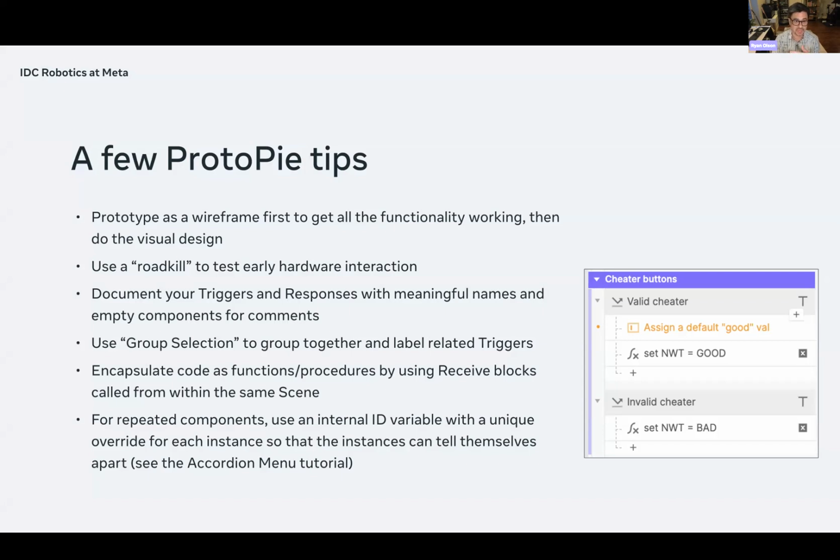Honestly, I usually myself don't get to doing the pixels. I have people supporting me who might work on that, but a lot of the really complex stuff in setting this up is all at the wireframe level. Use a roadkill to test early hardware interactions. You're going to go crazy if you're dealing with an actual robot that is in its enclosure and you're having to get wires and stuff like that.